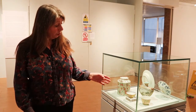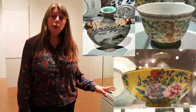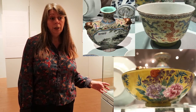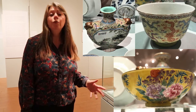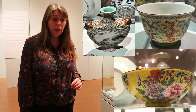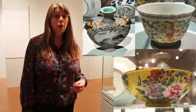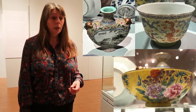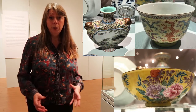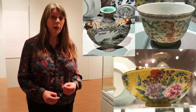But I just want to draw your attention to these 3 pieces here, the bottle and the 2 little cups, which were made in the early part of the 20th century, right at the end of the imperial period. The imperial kilns at Jingdezhen had been in production for hundreds of years. They made the highest quality wares imaginable, and many of them were given as gifts by the emperor to trade delegations, to other monarchs, or for use in the royal palaces. But at the end of the 19th century, in the first part of the 20th century, that whole imperial system was gradually starting to break down, but the kilns were still producing wares of a very high quality indeed.